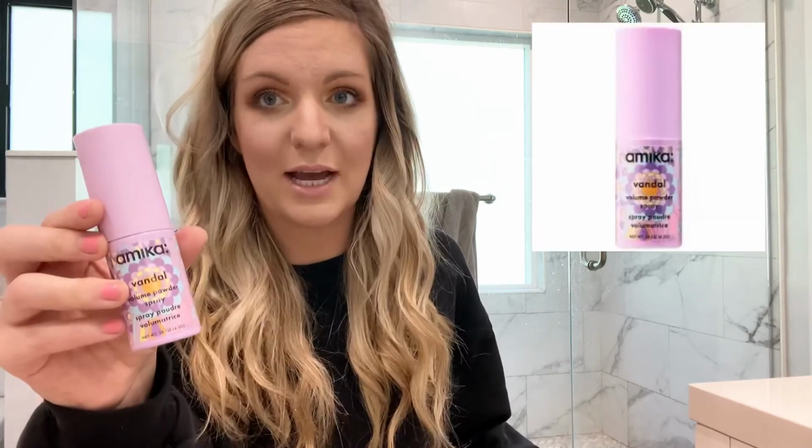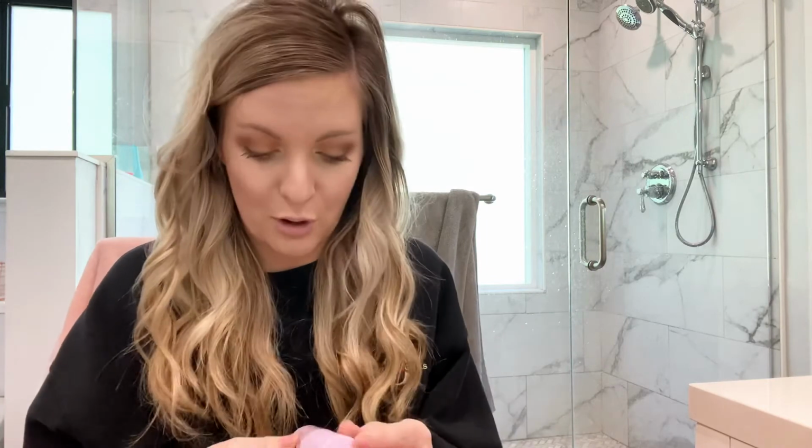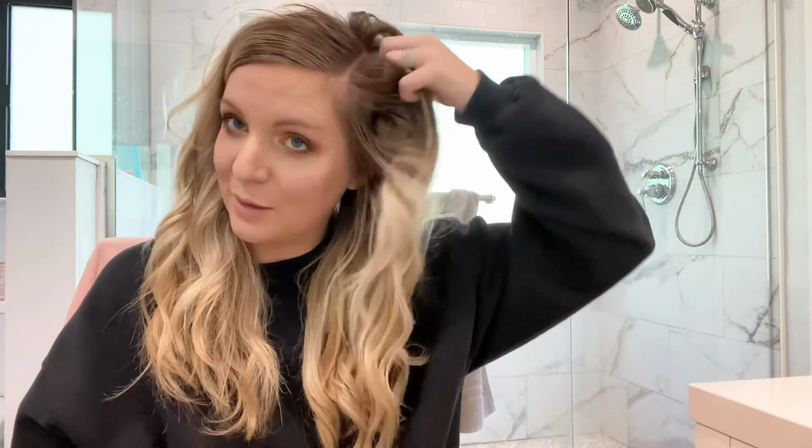This is the AMIKA volume powder spray. So it's actually like a white powder, and it works so amazing. Just kind of put a little puff into your roots and it gives you so much volume. Be careful because a little bit goes a long way, so you don't need too much. I'm gonna add it under my roots on both sides and then in the back as well.